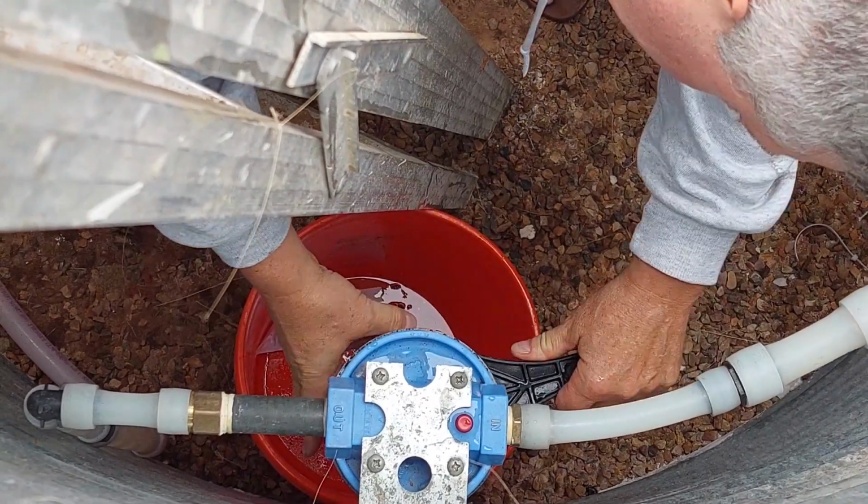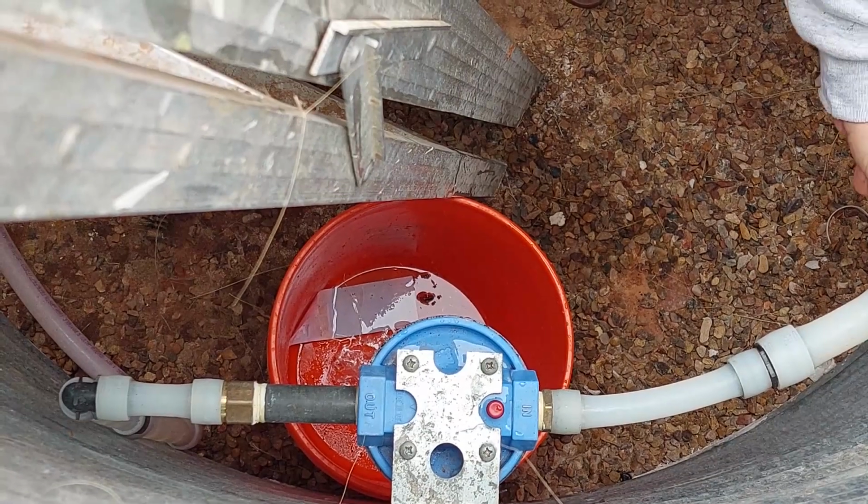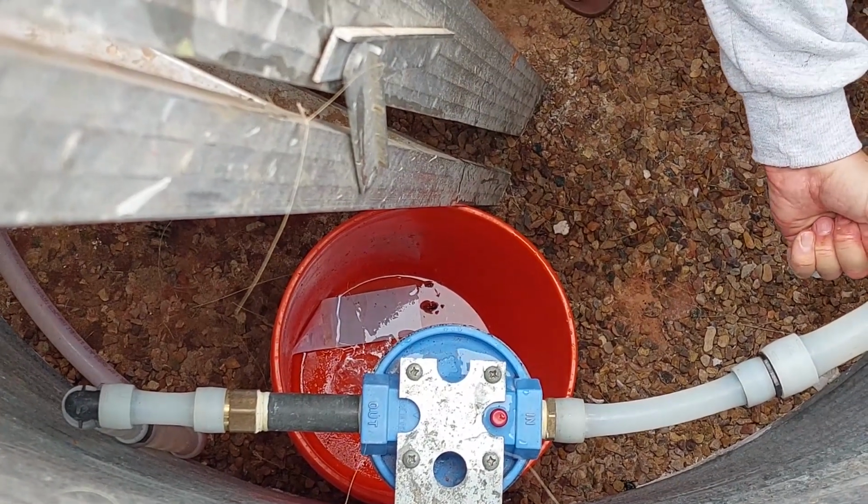Now, to tighten it, you just need one of those deals, huh? Yeah, so I don't like tightening it real tight. Just as long as it doesn't leak. Yeah. All right.